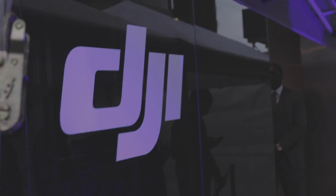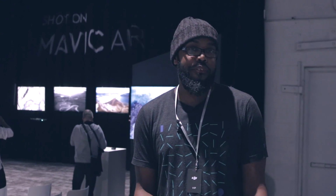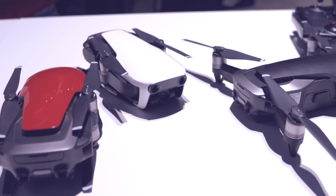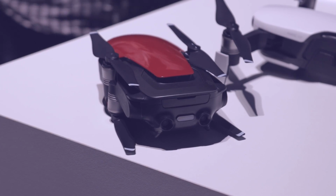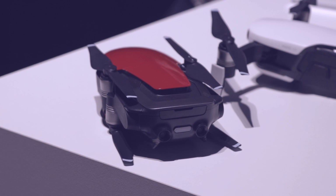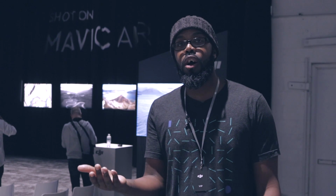Today we're here at the DJI event as they're showing off the Ultimate, the Mavic Air. Mavic Air is pretty much the culmination of all their innovations and technology into one small pocketable drone. It's a tad bit bigger than Spark, but half the size of the Mavic. You've got 4K abilities, you can fold the arms, and like I said, it can fit in your pocket.